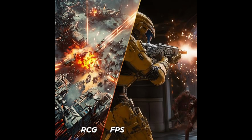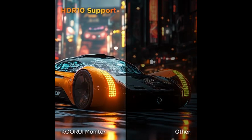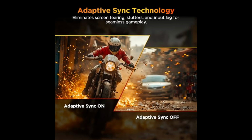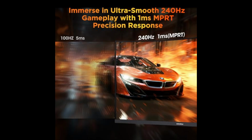Paired with a blazing fast 1 millisecond response time, motion blur is effectively eliminated. Ghosting and trailing behind fast-moving objects become a thing of the past. To ensure everything runs flawlessly, the monitor is equipped with adaptive sync technology. This synchronizes the monitor's refresh rate directly with your computer's graphics card, completely eliminating annoying screen tearing and stuttering, ensuring your gameplay remains butter smooth even when the action gets chaotic.